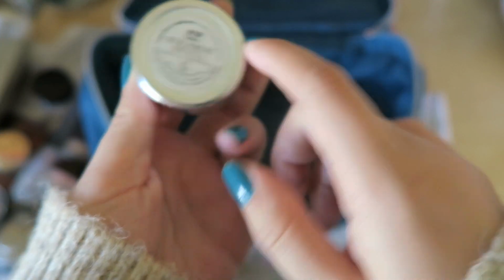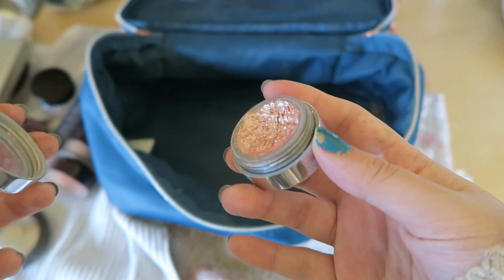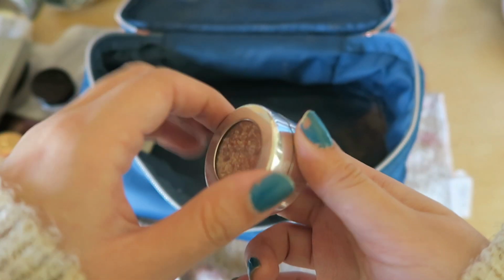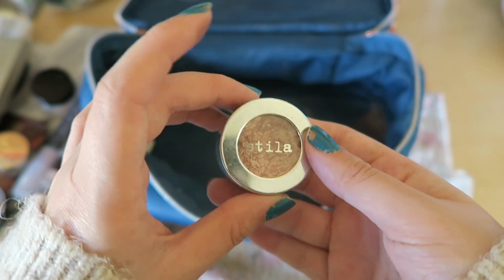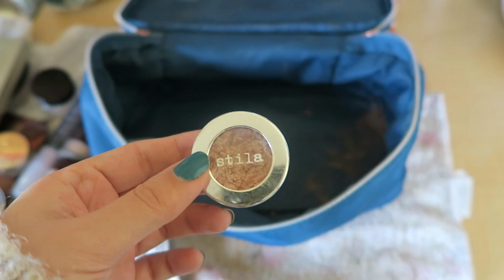Stila Magnificent Metals in Kitten. I don't really use it that much. I have a theory that I tried to wear it in Christmas time and it was kind of making my eyes itchy. And I have a theory it was this. I do plan on getting rid of it after the semester is over because I have a feeling it would come in handy for dance and stuff. But after that, because of the age, I will be getting rid of it.